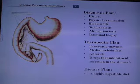Also, you may want to give some antacids and things like that, because the bicarb that comes from the pancreatic duct helps to neutralize that acid down there, so you may have to give them that. And you actually may have to decrease the acid secretion as far as the stomach is concerned. But a very highly digestible diet is one of the main things you do, and you add those enzymes to that diet not too long before you give it to them, but you don't want to mix it and give it to them immediately, because what will the stomach acids do to those enzymes you got in there? Destroy them, and it won't work. Okay?